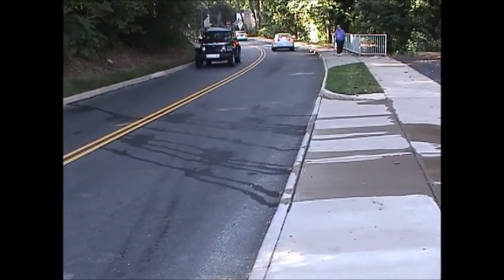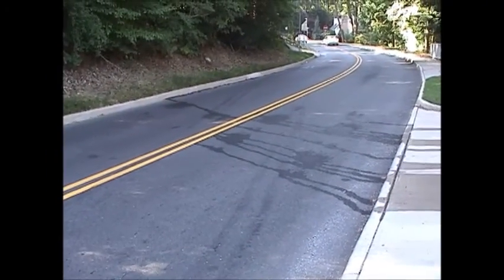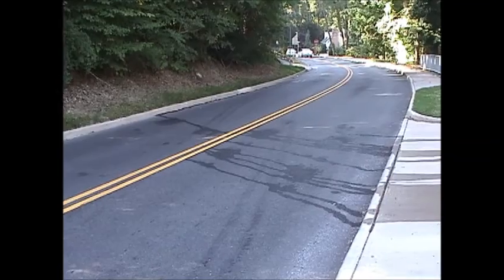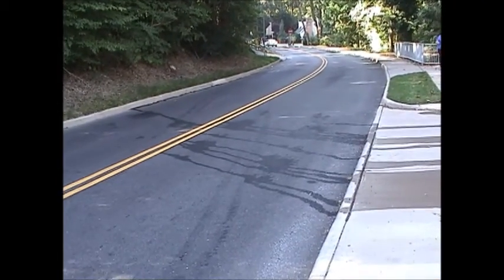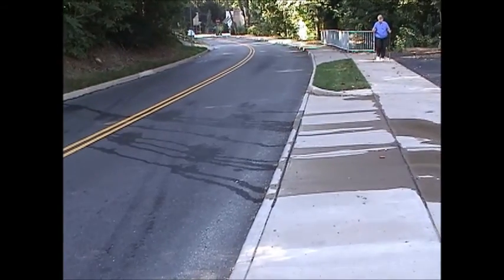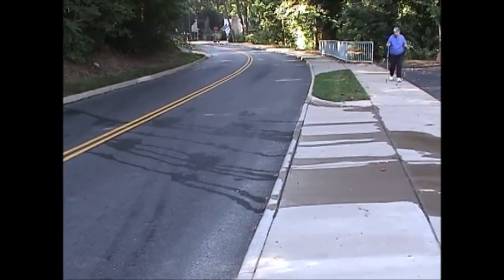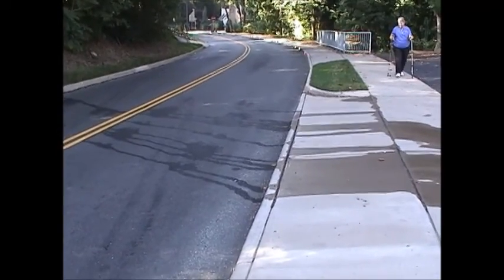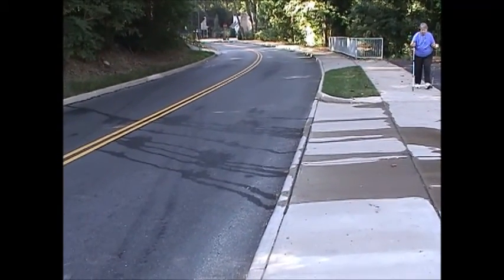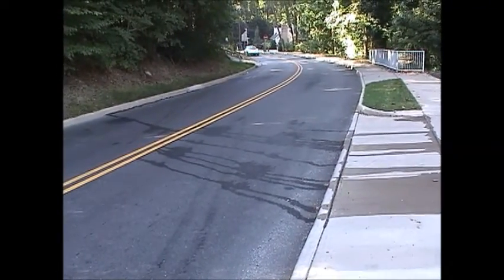You don't have to have an engineering background to see that the drainage is not properly constructed. And this is what the people are upset about. And when they voice their concerns, they are treated as pests and being told everything is fine.